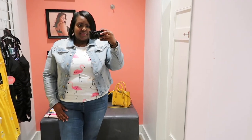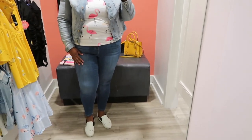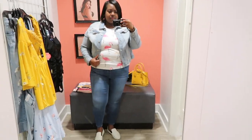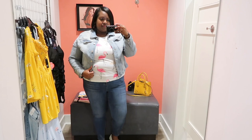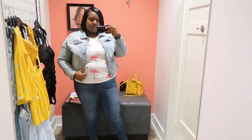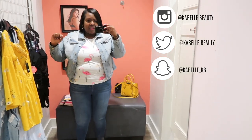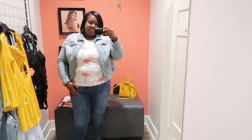Quick outfit of the day, my denim jacket is from Walmart, my top is from Shein, and my jeans are from Charlotte Russe, which is closed now. I'm so sad. And my slip-ons are Michael Kors, and I have my Michael Kors yellow bag, which I'm so in love with. I love this outfit.